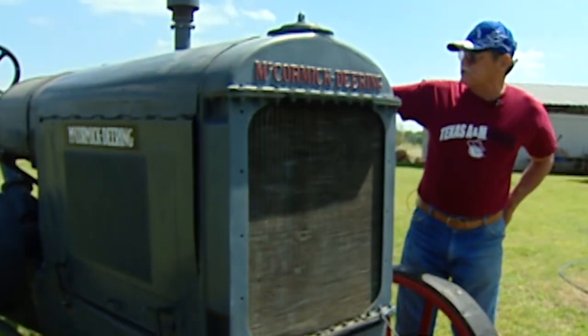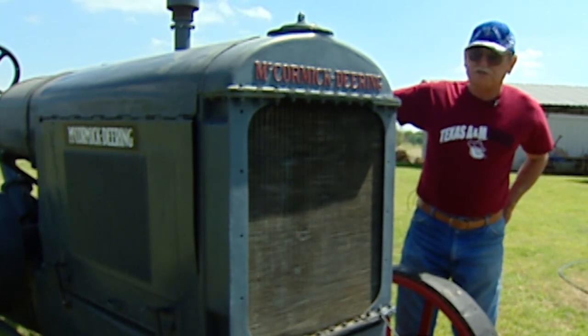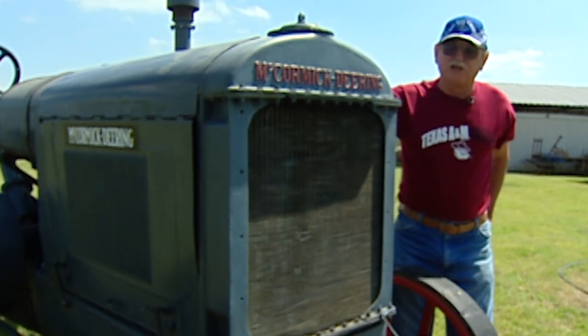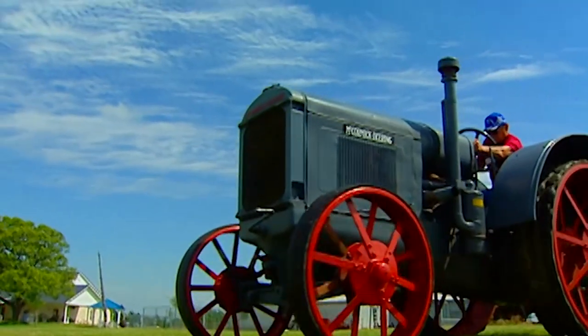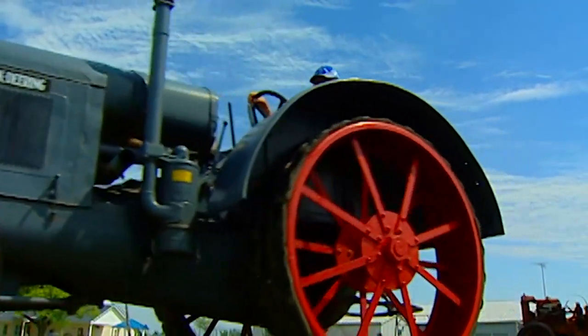One interesting thing on these, it's got three tanks. The little tank is for gasoline starting. The largest tank is for fuel, which it would use distillate, kerosene, or gasoline, either one. And the middle-sized tank was for water. You like this tractor?